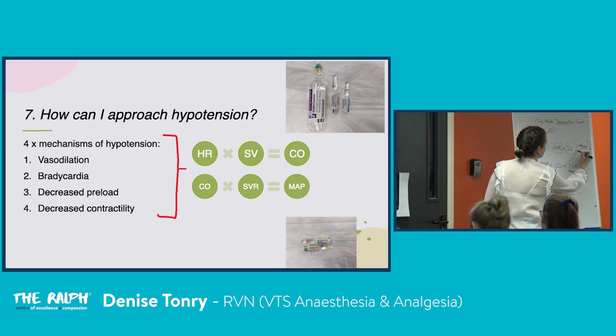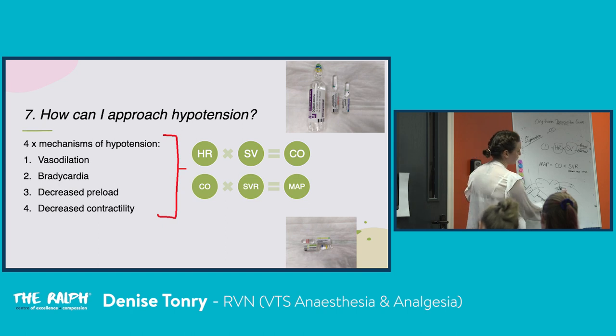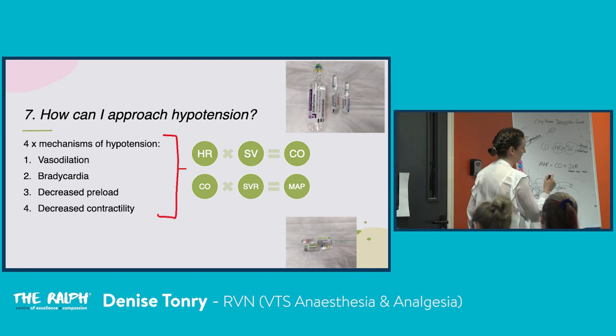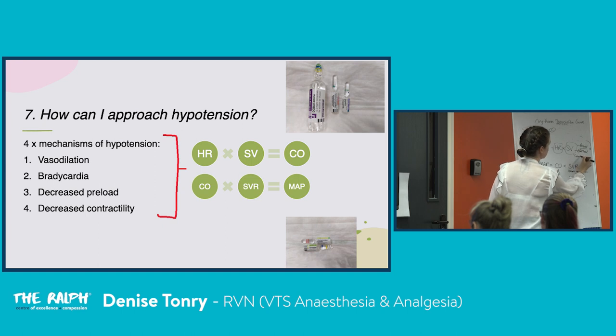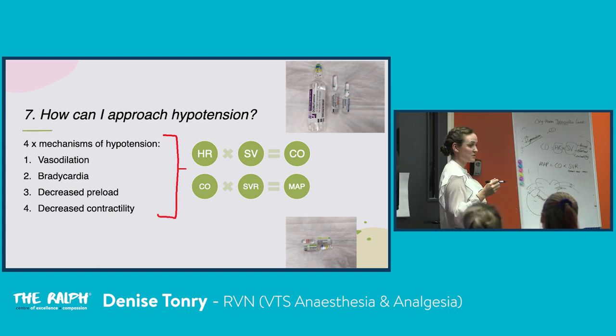Then we have afterload. When we send blood out of the heart, what's it pumping against? Is it pumping against big wide vessels, or very narrow vessels? This is your classic representation of vasodilation and vasoconstriction. If it was pumping against really narrow little vessels, your blood pressure would increase, so sometimes we manipulate this to increase blood pressure. And then contractility. Terrible writing. This is just how well the heart is beating.